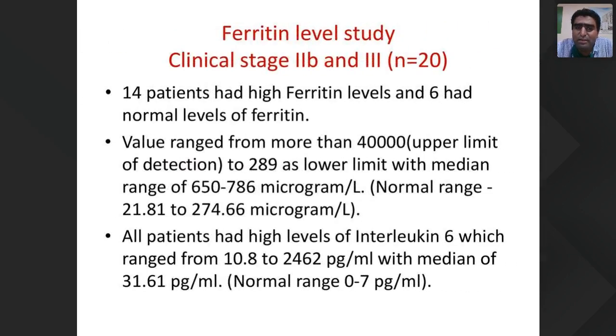Then the ferritin level study. Basically, all our clinical stage 2B and 3 patients, those who had hypoxia and those who required critical care support, 14 patients had very high ferritin levels, and in this group, 6 patients had normal levels of ferritin.